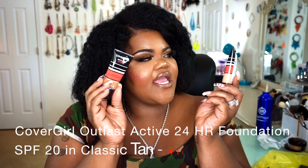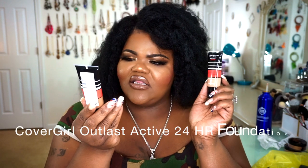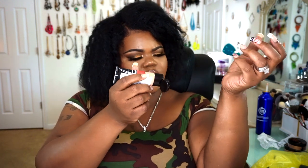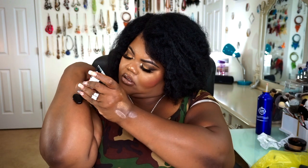I knew I was in between these two shades, one being lighter and one being darker. So this one is in shade 860, Classic Tan, which would be my normal shade during the winter time. And this one is in shade 870, which is Toasted Almond. So this is the 860 Classic Tan that I normally wear. Okay, let's put it over here. And because they already had one open in the store, I already knew, like, whoa, that is not your girl's color. But when I went in with the darker one, 870 Toasted Almond, this one was too dark.